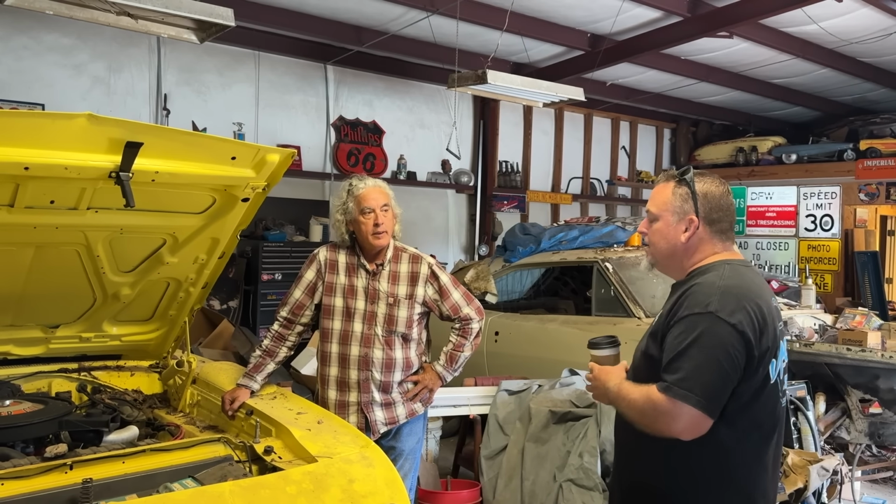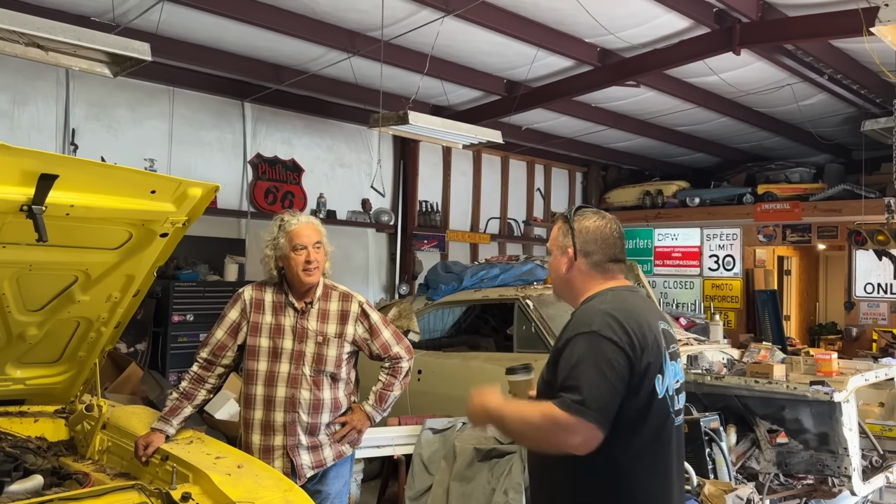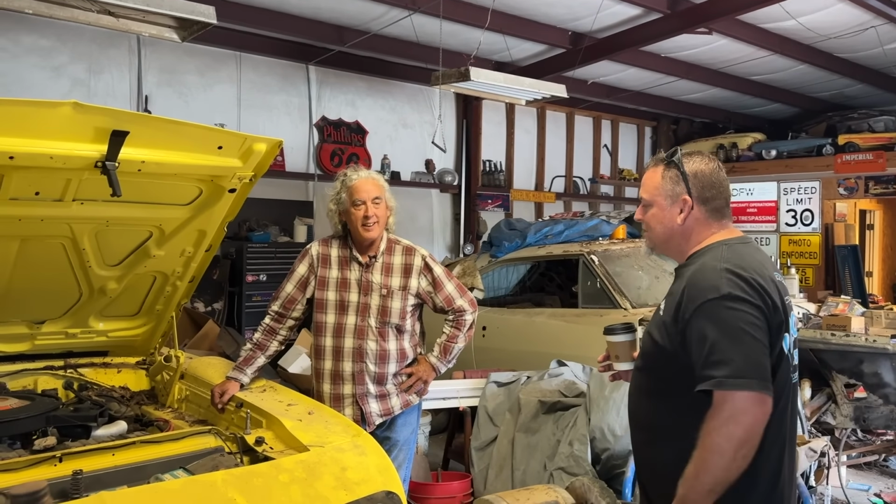I lost possession of it, and I was just sick. Every time I think about the car, I feel like I ruined it because it doesn't have that tag. I know it's not ruined, but I damaged it, you know. So I kicked my own ass.